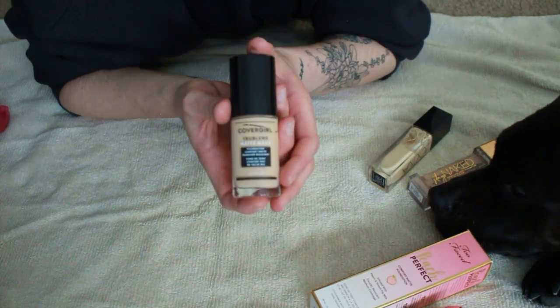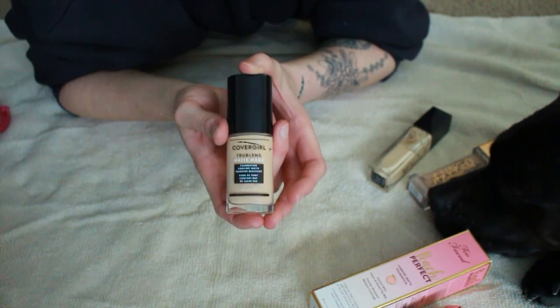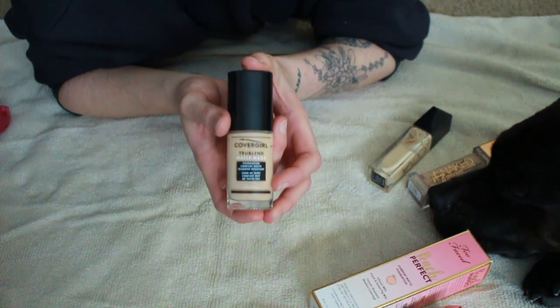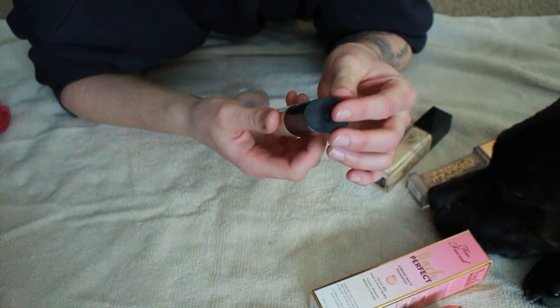CoverGirl True Blend Matte Foundation. This just looks heavy on my skin. It's emphasizing of texture. Not for me. I think I'm gonna get rid of this one. Pass it on. There's still a lot in there. I have it in the shade L10.